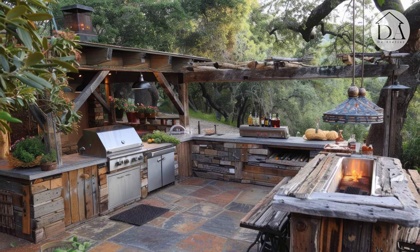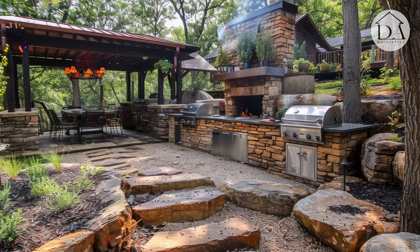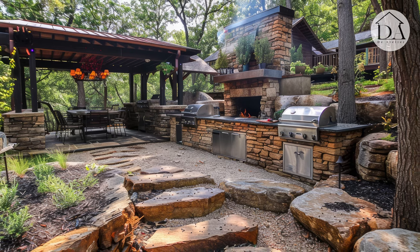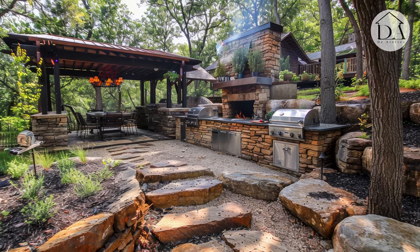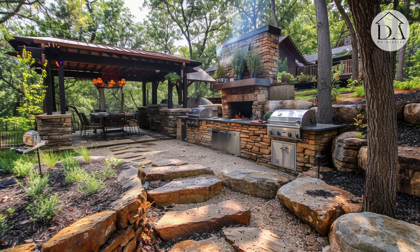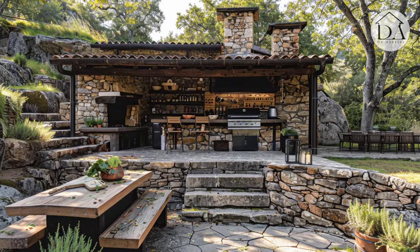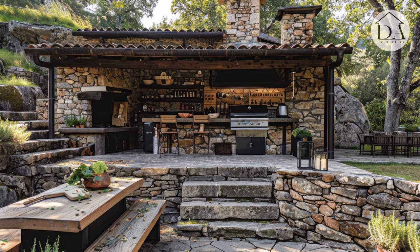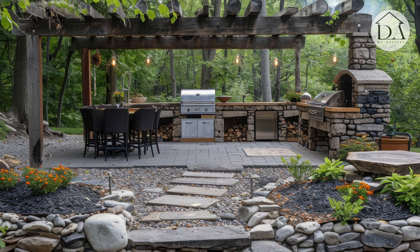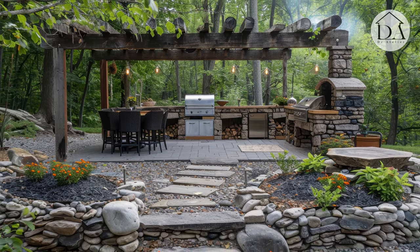Stacked stone walls rise like ancient monuments, their rugged textures echoing the rugged terrain beyond, while wooden fences stand as silent sentinels, offering both privacy and a sense of rustic charm. As the outdoor kitchen becomes enveloped in the embrace of nature's bounty, it seamlessly merges with its surroundings, blurring the boundaries between the man-made and the untamed.